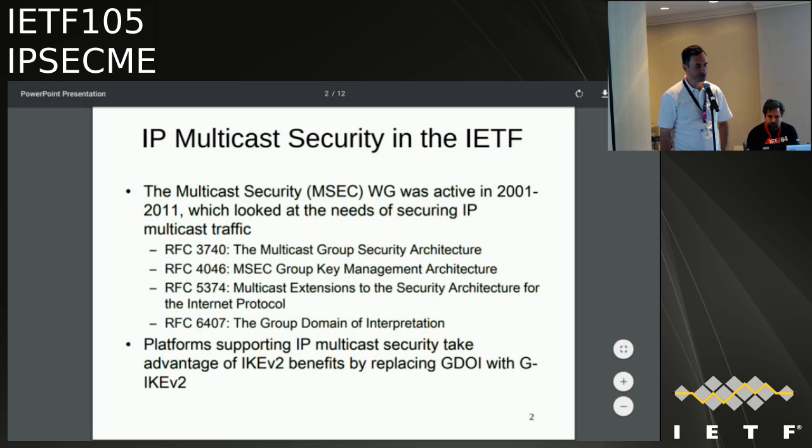The problem with all these documents is that the key management is based on IKEv1, which is already deprecated. Some people want to kill it absolutely, like Paul, to have a graveyard for it. So we want to define a key management protocol for multicast based on IKEv2, as the current key management protocol for unicast.